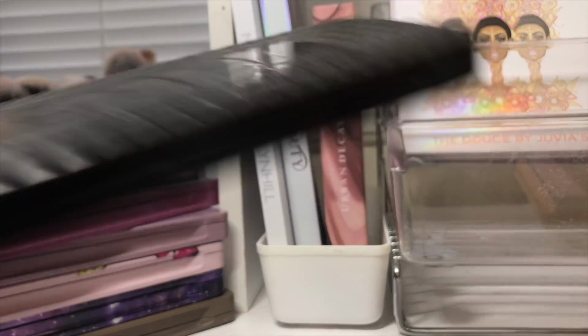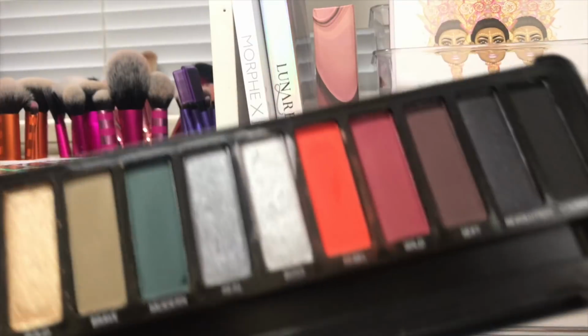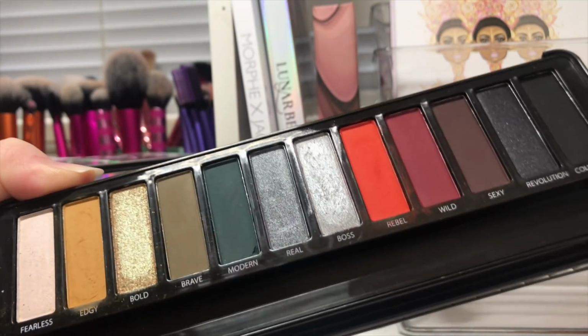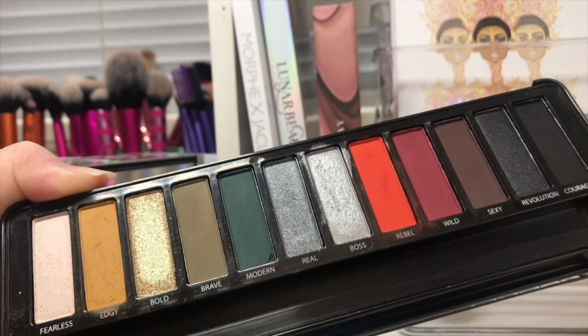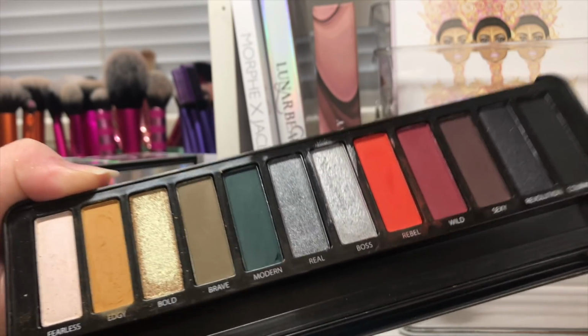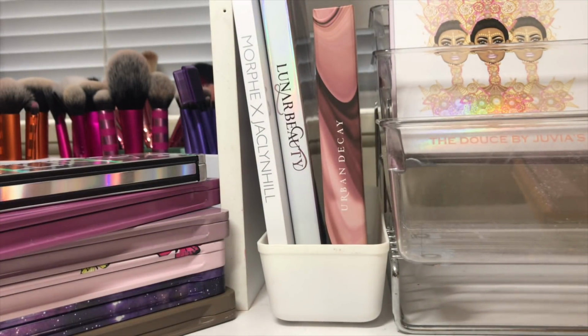Next is the Rebel eyeshadow palette. I love the color scheme of this one. I do not get to use it that much though because I have a lot of stuff in my collection and it just gets lost. But hopefully, this month and the following month, decluttering a bunch of palettes, I will be able to get a lot more use out of it.